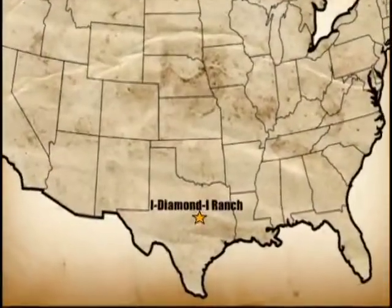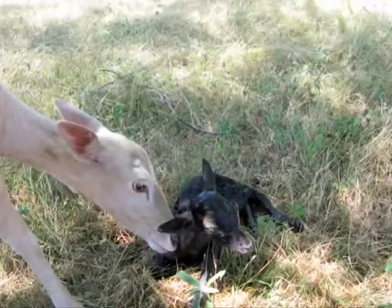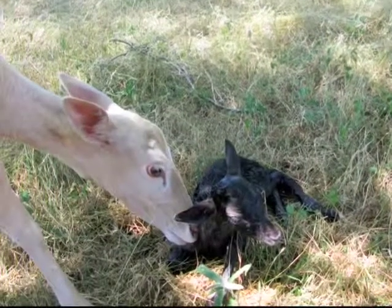Let's take a look at some fallow deer that are being raised at the I-Diamond Ranch in Texas. Fallow does are good mothers. They will often allow other fawns to nurse in addition to their own offspring. This way, even orphan fawns have a good chance of survival.